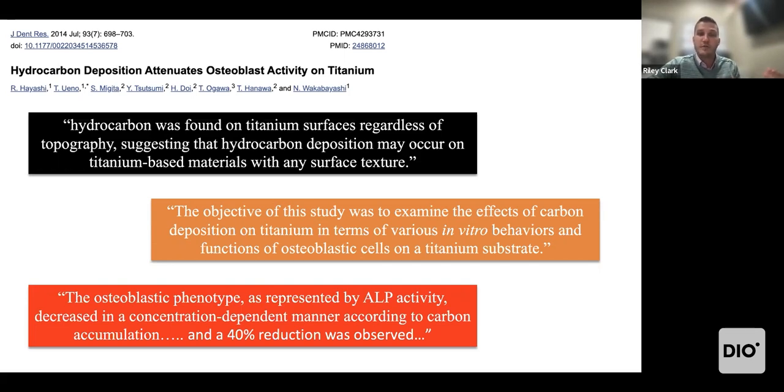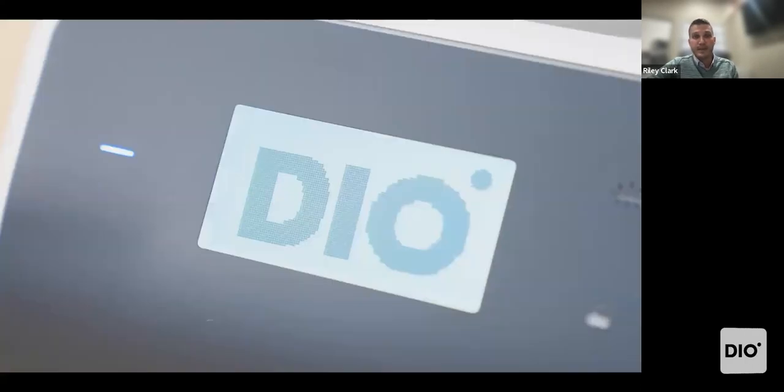If it's more hydrophobic, osteoblastic activity on the surface of the implant is decreased. If you're a research geek, take a picture, look it up and read it. Great research. The point is, if we can get hydrocarbons off the surface, make it pure, fresh titanium, it will integrate better with more osteoblastic activity working, which creates a stronger implant sooner.